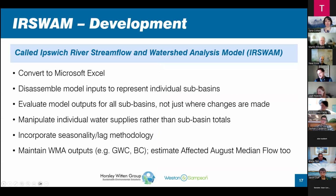So as Neil alluded to, we took this WMA tool, which currently works in Microsoft Access, converted it to Microsoft Excel for 2 reasons. The first is it's easier to manipulate, or at least it's easier for most of us to manipulate. It's also maybe more portable and it could be used by more folks in the watershed.